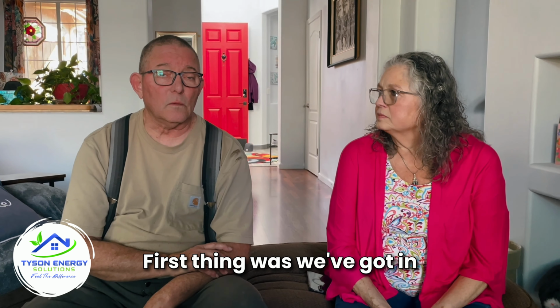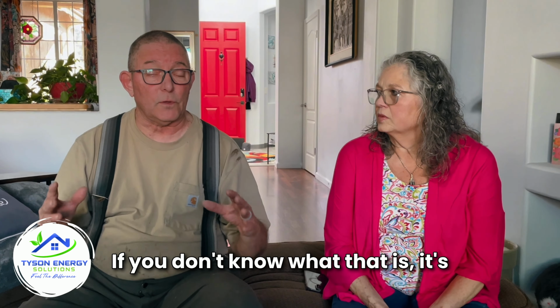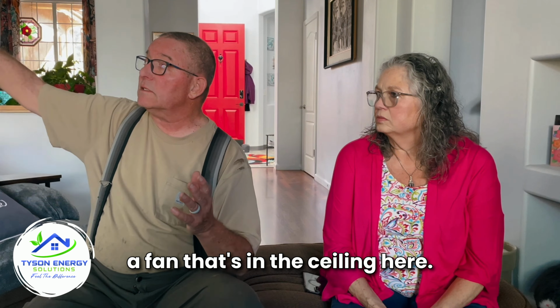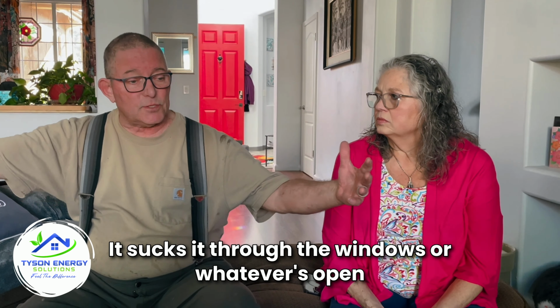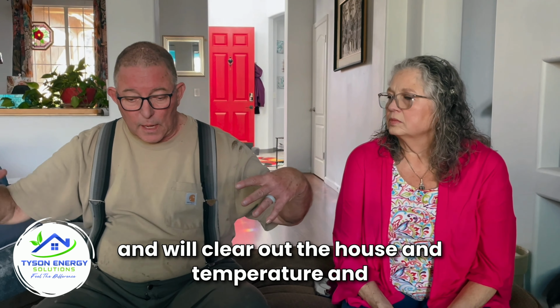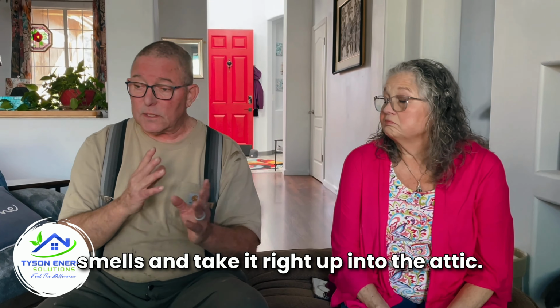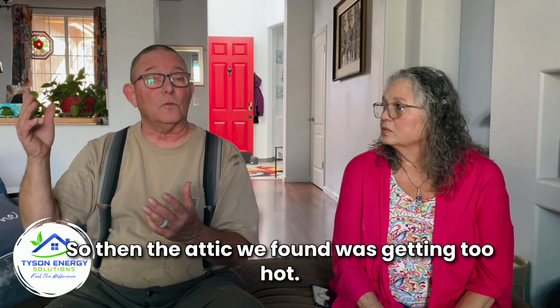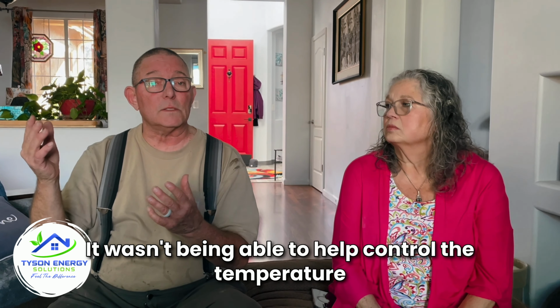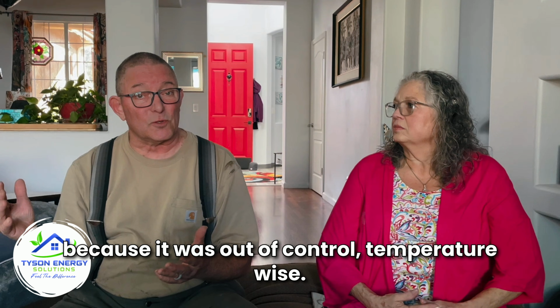First thing was, we've got in this house a whole house fan. If you don't know what that is, it's a fan that's in the ceiling here. What it does is it takes air from outside, sucks it through the windows or whatever's open, and will clear out the house of temperature and smells, and take it right up into the attic. Well, then what do you do with it? So then the attic, we found, was getting too hot. It wasn't being able to help control the temperature because it was out of control temperature-wise.